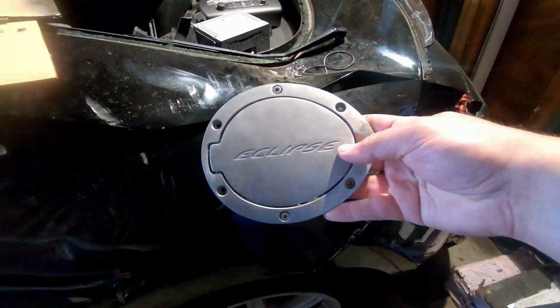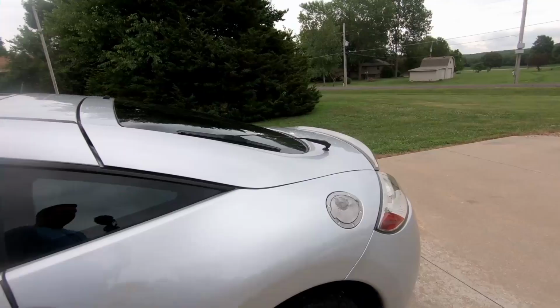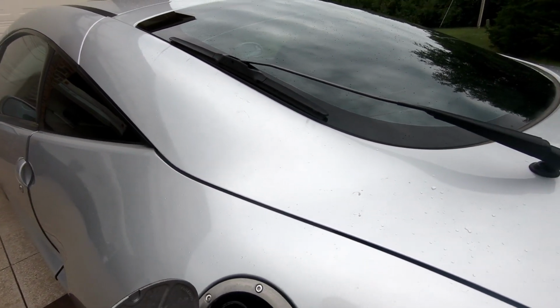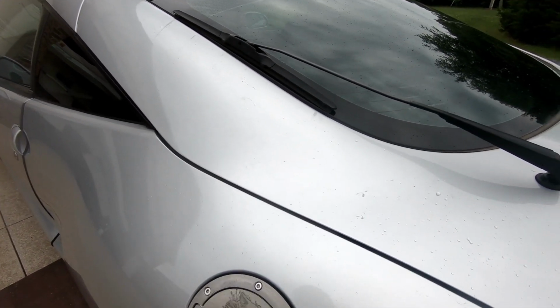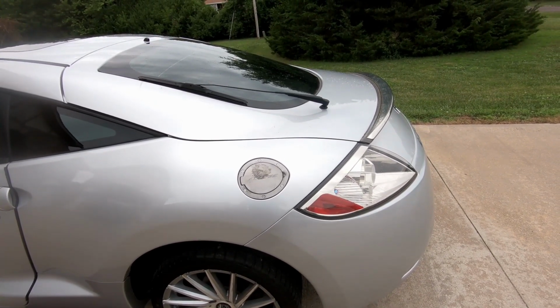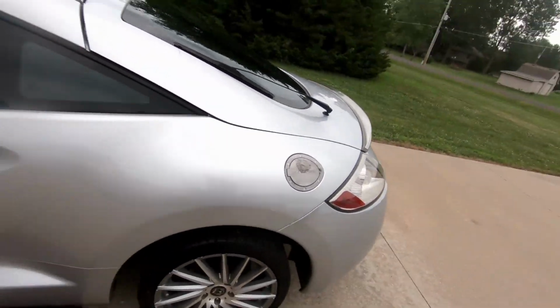All right, so this cover came right off, but unfortunately the bolts on here are just turning inside the plastic, so I'll have to get something to jam in there to kind of lift up on this as I'm trying to unscrew those bolts, because they're just stripped out. So I may just try getting my DA polisher on that, see if it'll take that sticker off and clean that up before I go messing with it.